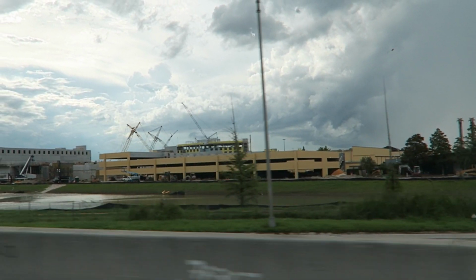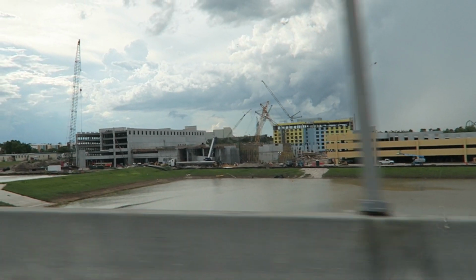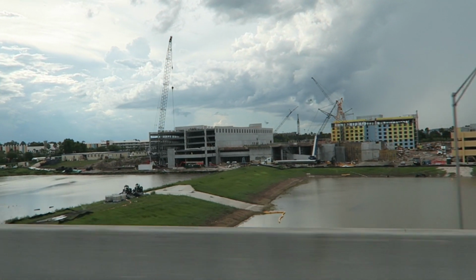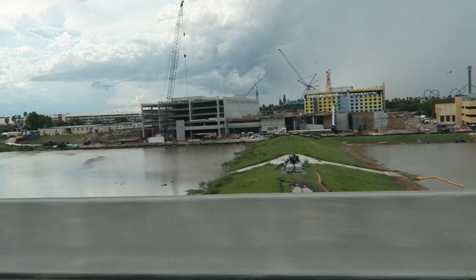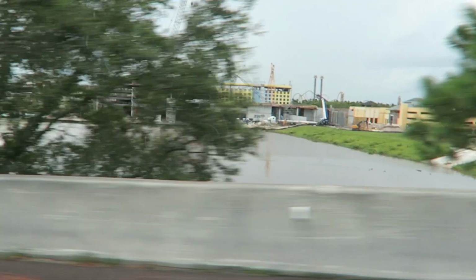Alright, here's your Sapphire Falls update. It looks like I got a parking garage happening over there. That building still kind of looks the same as it did 2 weeks ago, but what do I know? We're about like 1,000 feet away on the highway. But it's looking good.